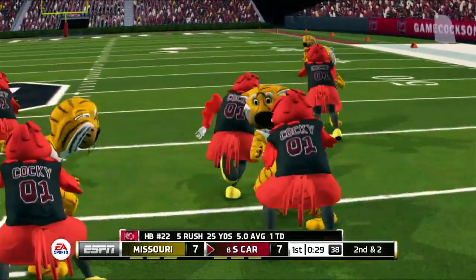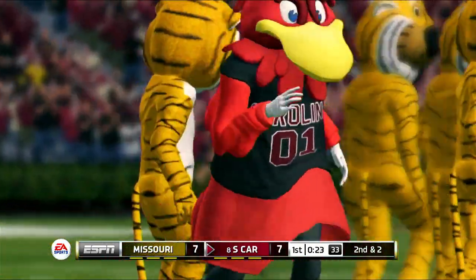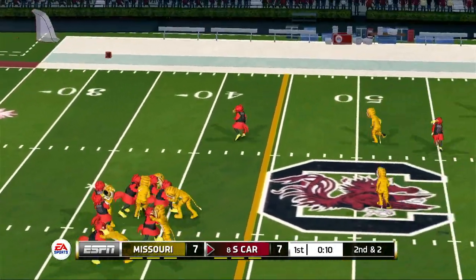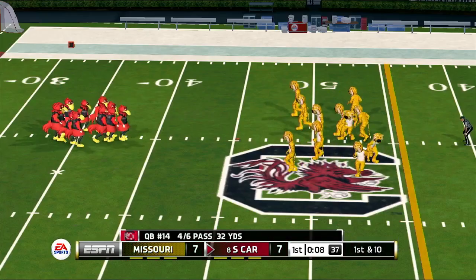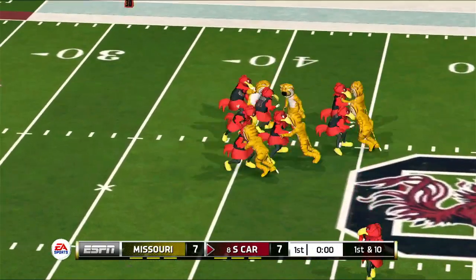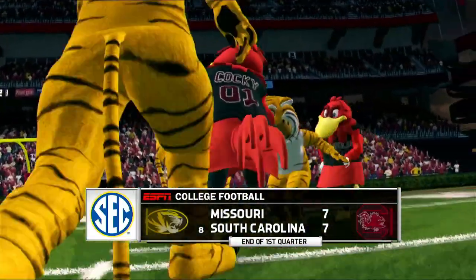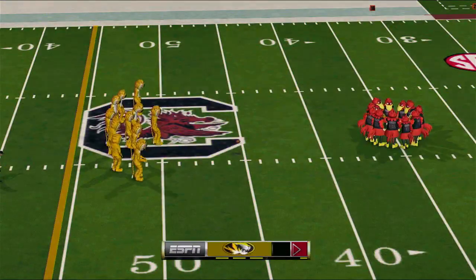Second and two. Second down, and they're about 2 yards away from the sticks. Pulls down the catch, and he's got room here. Tackle made at the 45. He's scrambling. He gets sacked on the play. So at the end of one quarter, we're even at 7 in this one. We're all tied up as we head into quarter number 2.